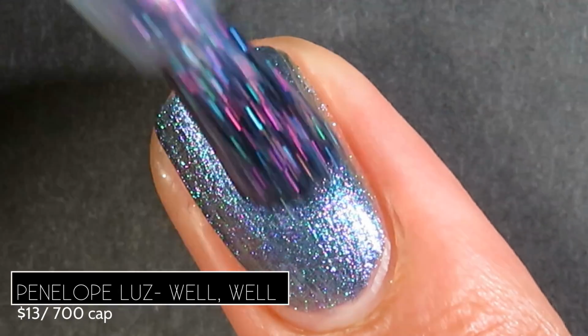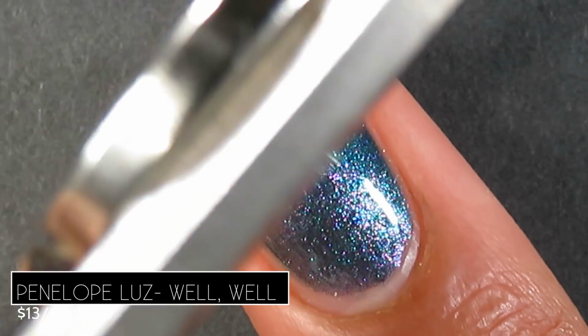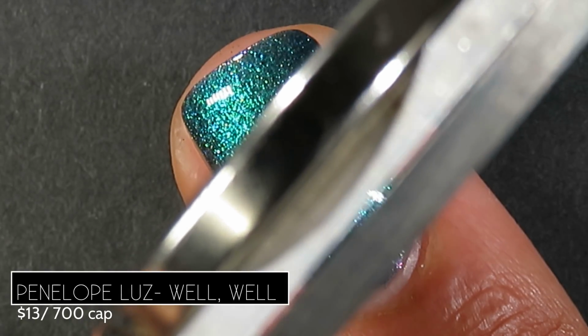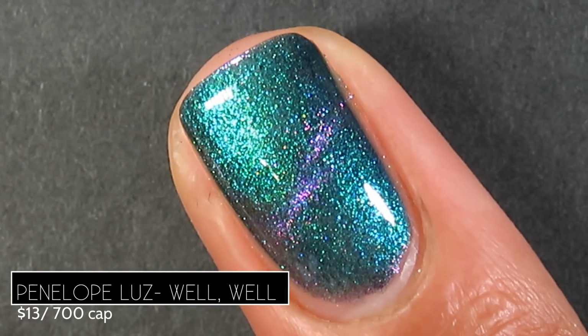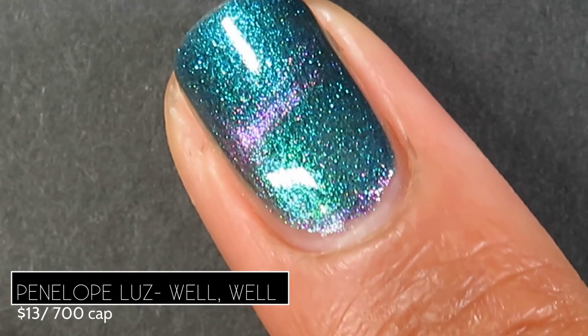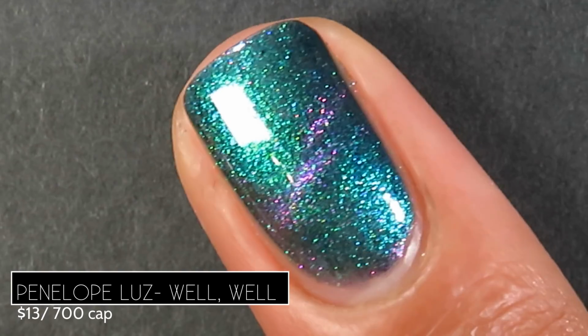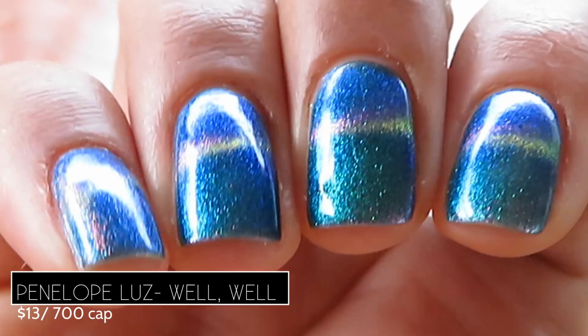This one, by the way, also looks gorgeous unmagnetized. Here's what that looks like. So pretty. But trust me, I think you're still going to want to magnetize this one because it's a standout. I've seen and have nothing like this. Nothing like this. So here's what it looks like in some outdoor lighting.